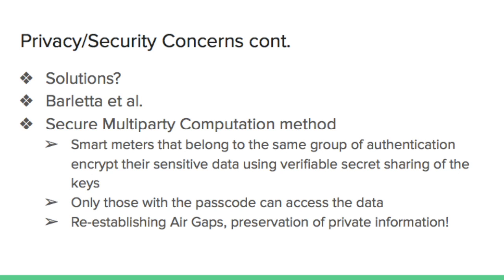One solution that is suggested by Barletta et al. focuses on restricting access to the smart grid network. They suggested using secure multi-party computation method, which is having smart meters that belong to the same group of authentication encrypt their sensitive data using verifiable secret sharing of the keys. This way, only those with passcode can access the data. Therefore, restricting and complicating the access of the unauthorized results in the air gaps being strengthened and better preservation of personal data.